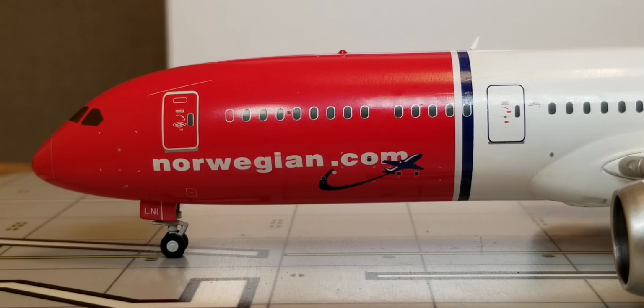But right underneath the L1 entrance door in the business class windows is the Norwegian.com decal. And this decal is actually the website address of Norwegian Air Shuttle, as this decal is also displayed at the rear of the fuselage, as well as inside the dark blue stripe that's displayed on the tail fin of the aircraft, as well as displayed on the underbelly of the aircraft. I'm going to show you that all right here, okay?